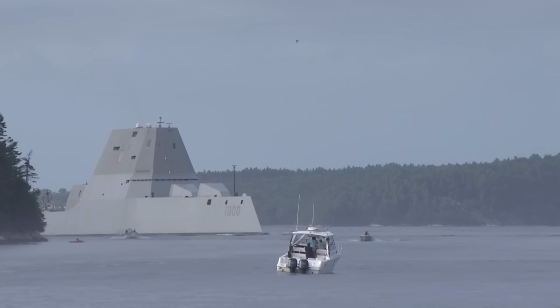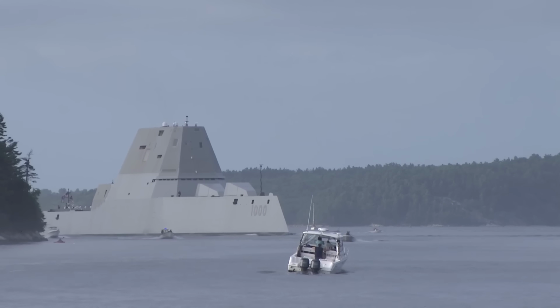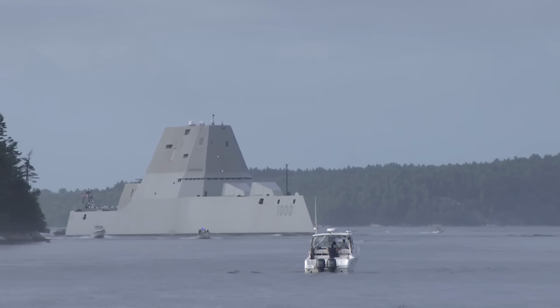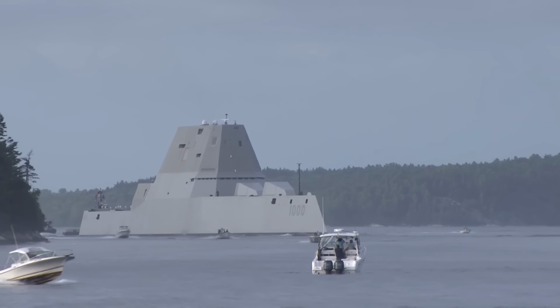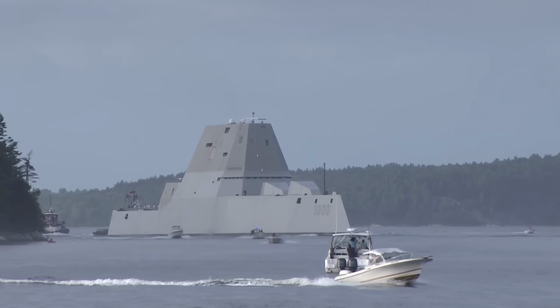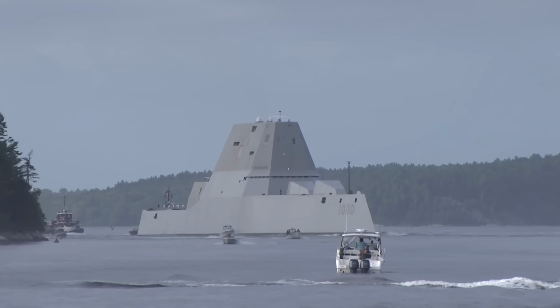Once equipped with CPS missiles, the Zumwalt class will gain a long-range hypersonic strike role, transforming these ships into highly survivable, high-impact platforms. This capability would place them among the most powerful surface combatants in the U.S. Navy's inventory and give the class a clearly defined mission at the forefront of future naval warfare.